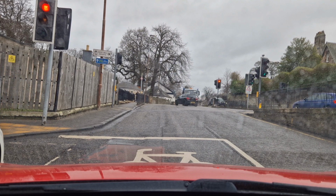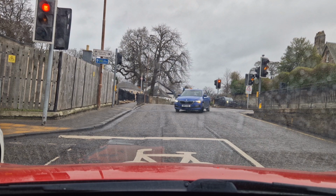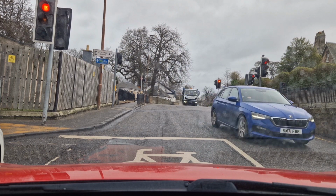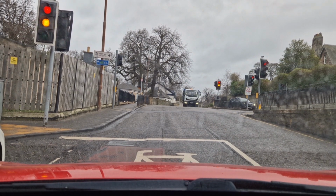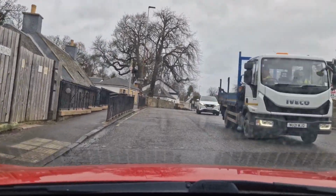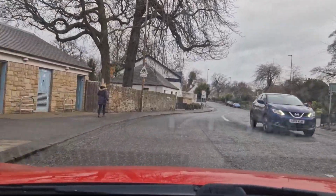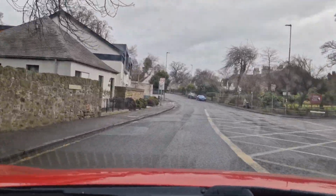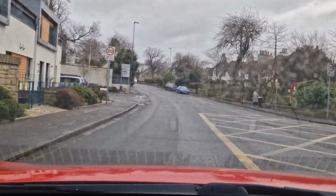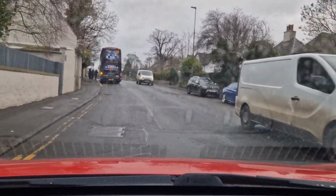So the lights on the right hand side have gone to go, and now they're changing to stop. So that's a good indication that ours are going to change to go. So we're going to carry on through here. We're going to take a road on the right in a wee second. You can see the speed limit change there to a 30.